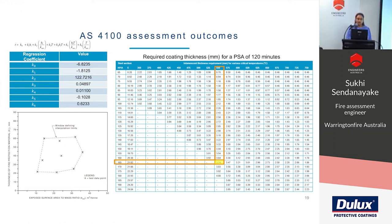So, for example, based on the example that I was discussing earlier, for a column with a section factor of 165, we saw that it reached 550 degrees in about 15 minutes. But this table shows that a section with a section factor of 165 will reach 550 degrees at a PSA of 120 minutes instead, if it is protected by 3.74 millimeters of this particular intumescent product. So this is just an example here.